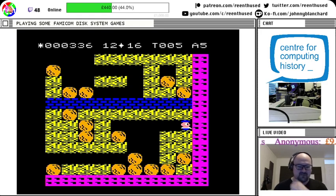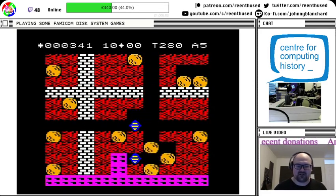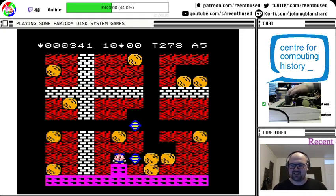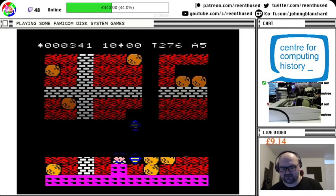It's been converted to so many other platforms. And obviously, there's Repton on the BBC Micro and Electron, which are very similar games. But this is effectively the original. Right, so that was Boulder Dash.